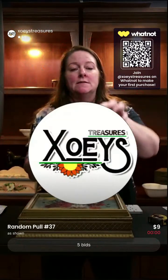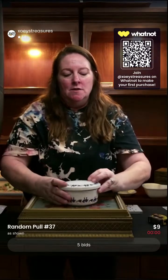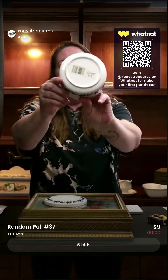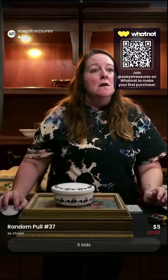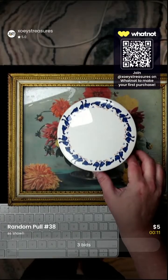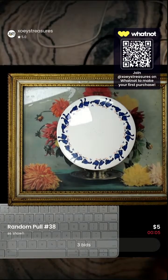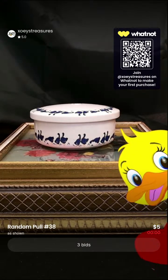All right, we have another little goose, geese. This is the blue geese. They are all blue, kind of like those bowls I had before. This little trinket dish. So we have the geese on the top, no chips or cracks. I don't know if that can be a butter dish or not. It's cute. We're going to run it for just $3. That's about a little over 5 inches in diameter. A little trinket dish there.